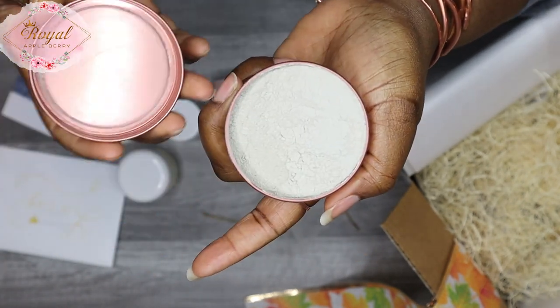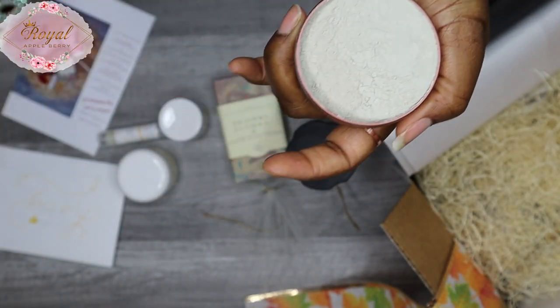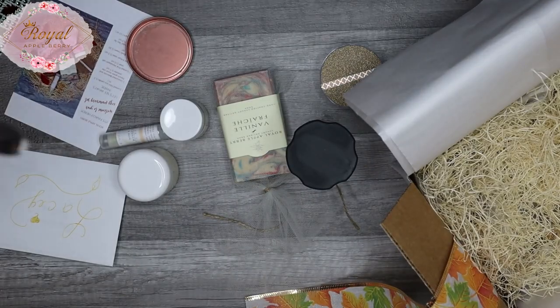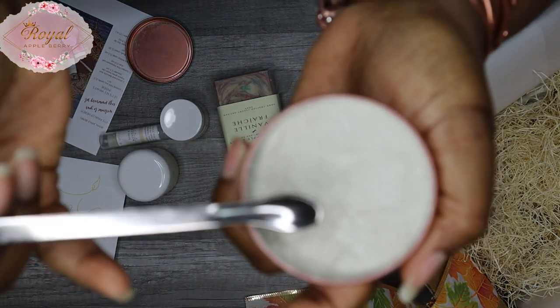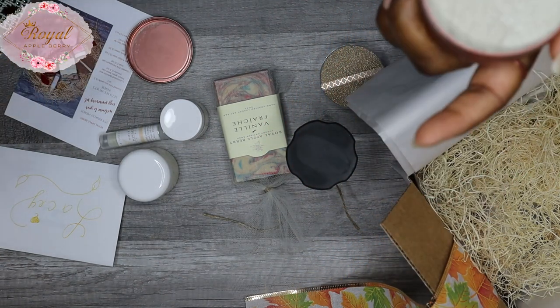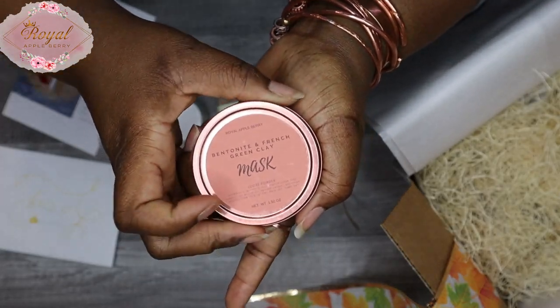So what you do here is just the dry clay powder. You scoop out, and I mean, you need very little, honestly. So you can get a little bowl, and a little spoon about this big she'll do. You know, scoop a little bit out, add a little bit of water, mix it around. You can use your fingers, you can use a makeup brush, whatever you have to smooth it over your face. Put that on your face, let it dry.